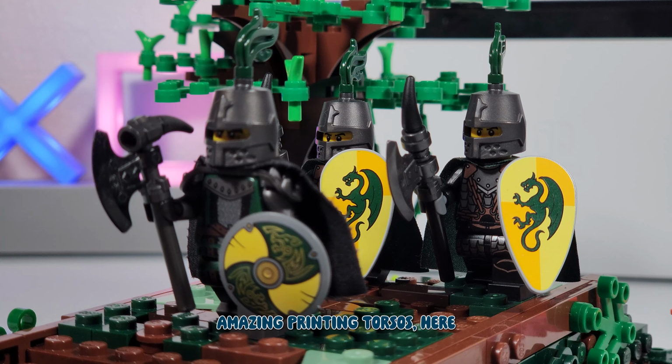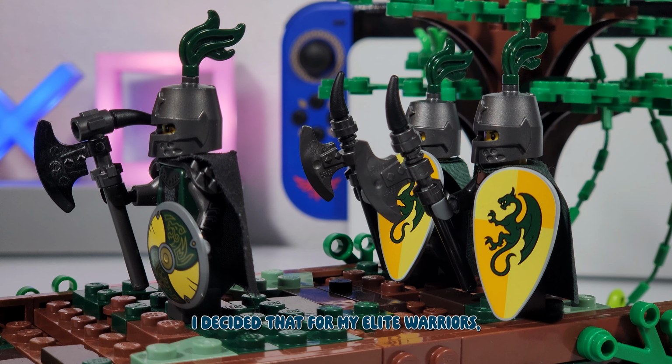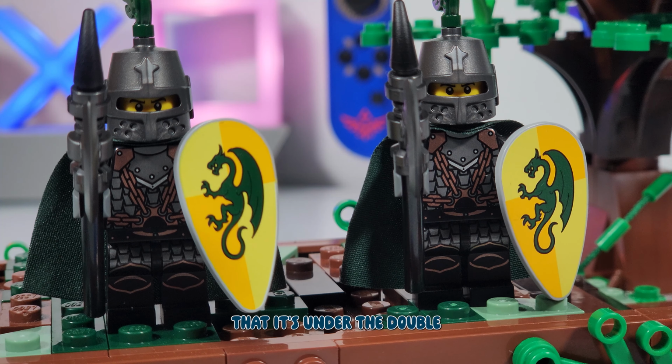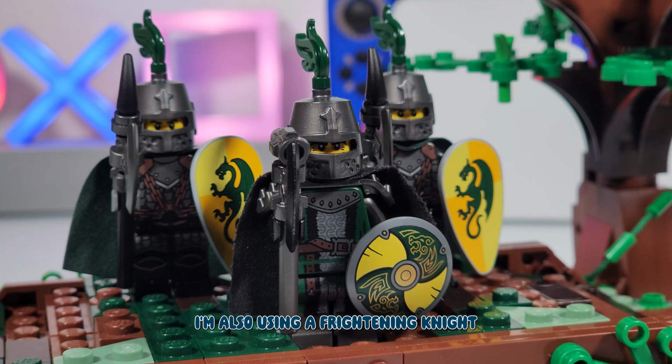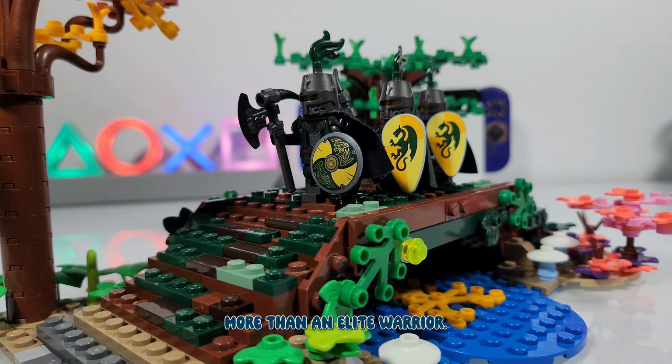Speaking of amazing prints in torsos, here we have the Green Dragon Knights. I decided that for my elite warriors, I wanted to show off that awesome print that is under the double head dragon armor piece. I'm also using a frightening knight to add some variety to the mix, since my really cool warlord is basically more of the same. And technically, he will be more than an elite warrior.